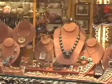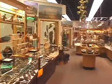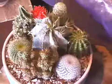It's fun to get away from all the gift shops and go take advantage of that history that's offered at the Scottsdale Mall at the Little Red Schoolhouse.